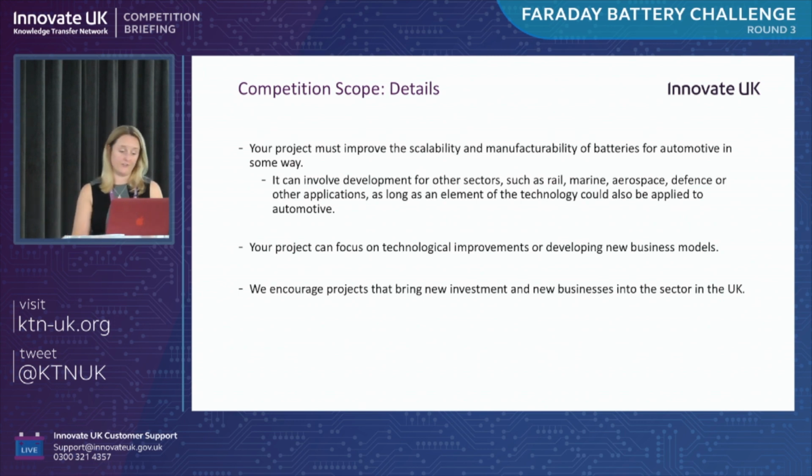And the project can focus on technological improvements, or it can look at developing new business models, again, to address breaking down the commercial and technical barriers to innovation in this area. And we're also encouraging projects which bring new investment or new businesses into the sector in the UK. So perhaps companies that are working in different areas currently but have applicable technology which can be brought into battery technology.